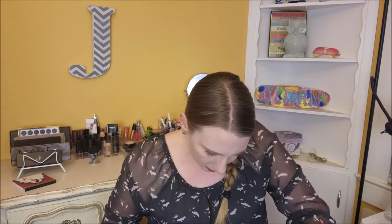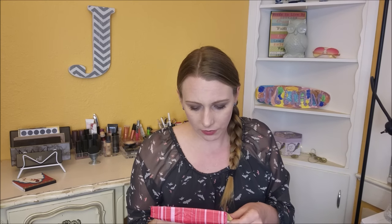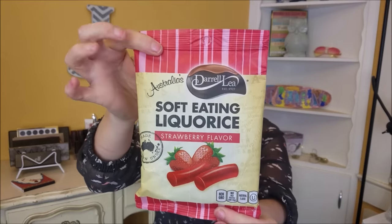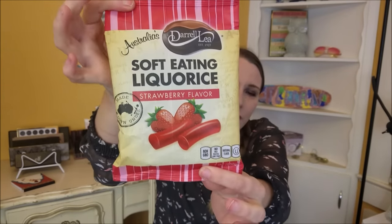And the last thing in here is all for me, baby, because I love licorice. This is Australia's Darrell soft eating licorice, strawberry flavor. And it looks so good. I love licorice. I'm gonna eat one right now. I guess I'm already breaking my healthy eating thing for the new year. Oops. Oh, so good. This is like a mix between a gummy bear and a licorice in the consistency. It's really good. I like it.